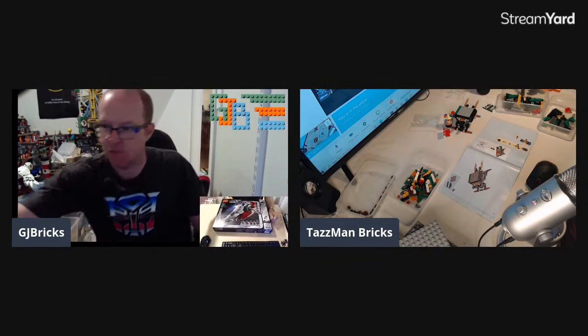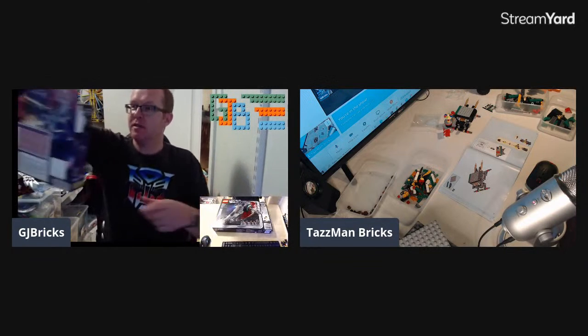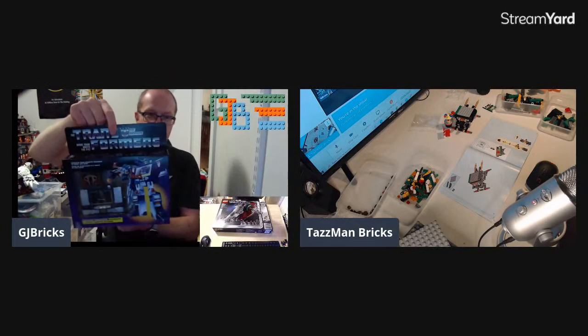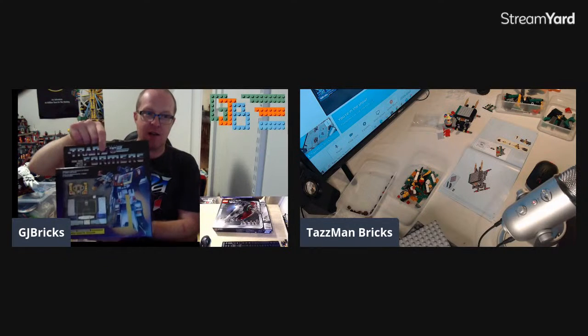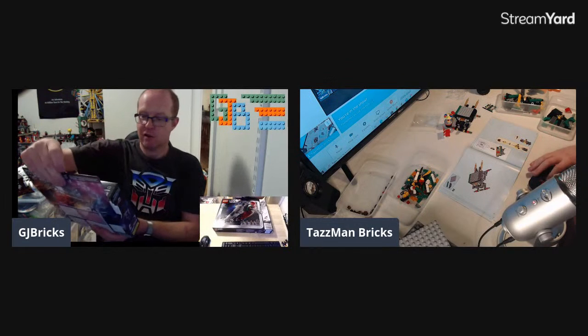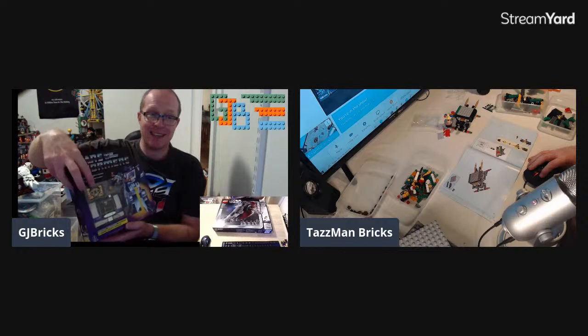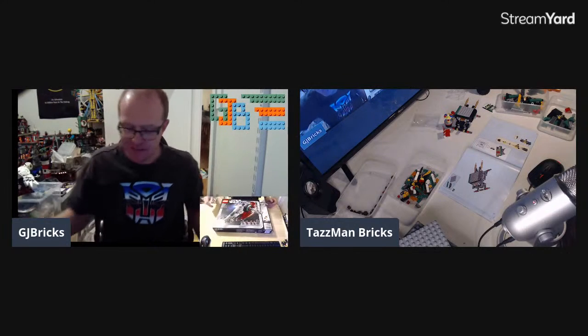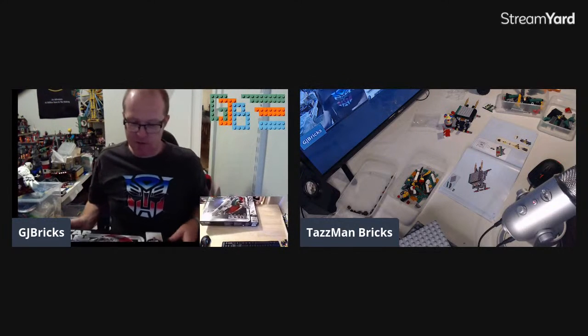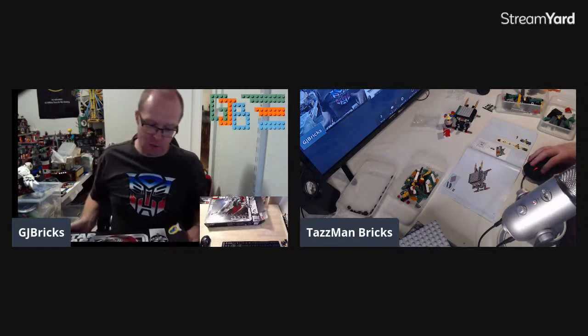I've gone with Transformers tonight. I've been on a bit of a Transformers thing recently. I found this at Kmart the other day, the original Generation 1. That's cool. Yeah, that's awesome. And they've got all the cassettes coming out again as well. I never had the other cassettes, so I'm trying to get hold of them at the moment. That's cool. He was always one of my favorite Transformers.